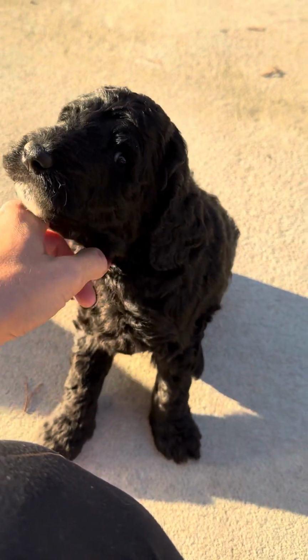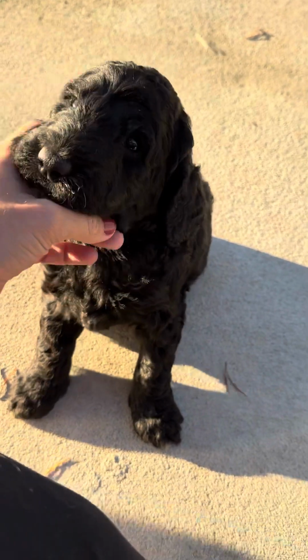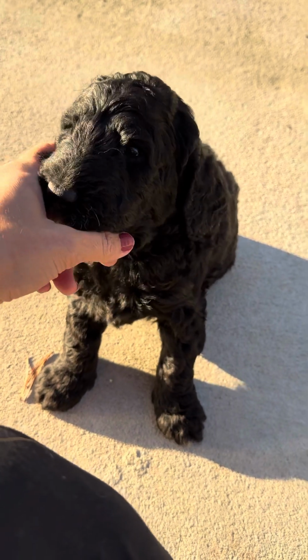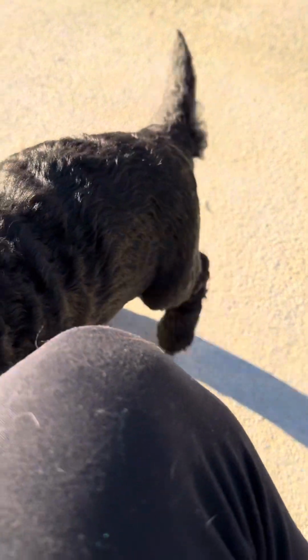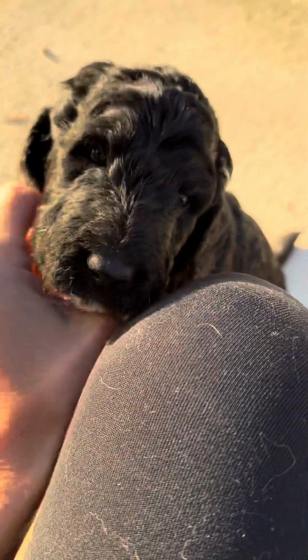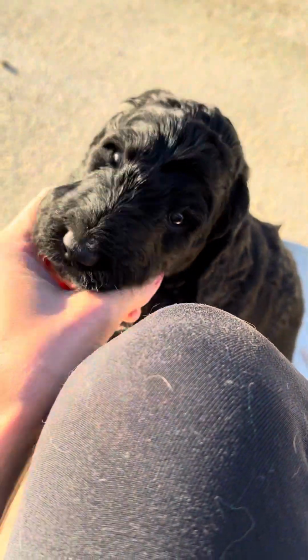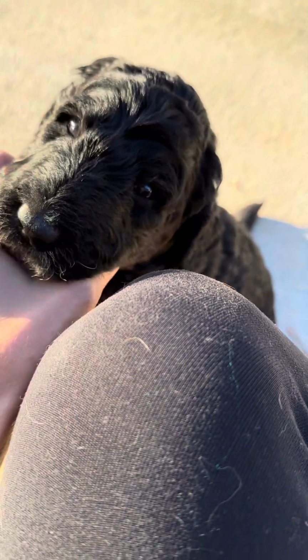He is very curious, very smart, very intelligent. He was the first puppy out of the whelping box, so he could figure out how to do that before the others. I don't even think the other two were curious about how to get out of the whelping box. Very smart and very adventurous. He's just a funny little guy. He has a great personality, but I will say he's going to need to be engaged.